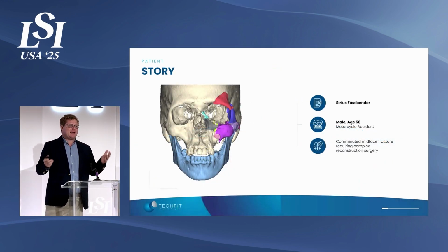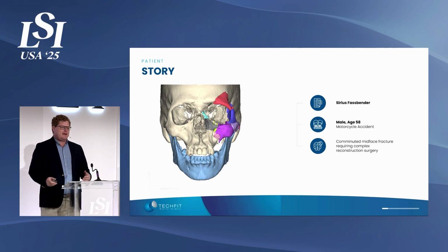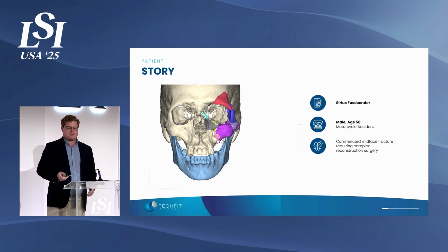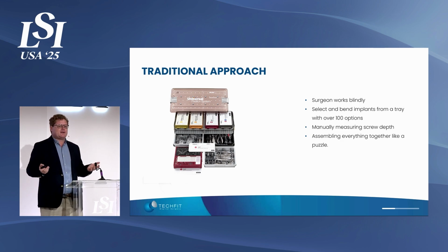He's 58. He had an accident using his motorcycle, and his face became a puzzle. He has a very convoluted fracture, and he needs complex reconstruction surgery to take care of him. There are two options. Number one is the traditional approach.